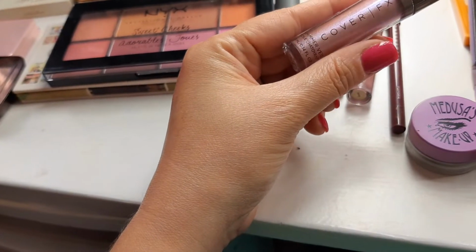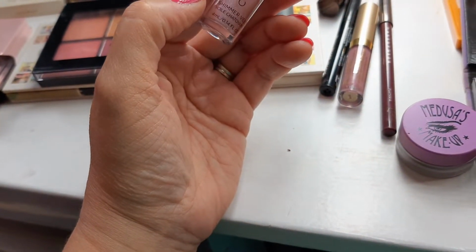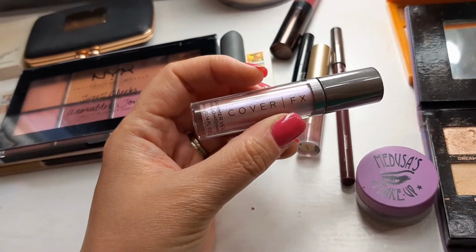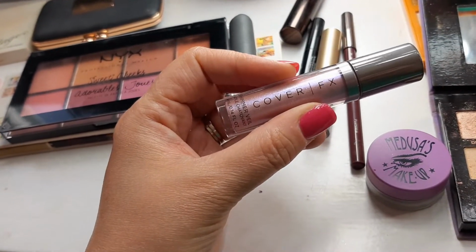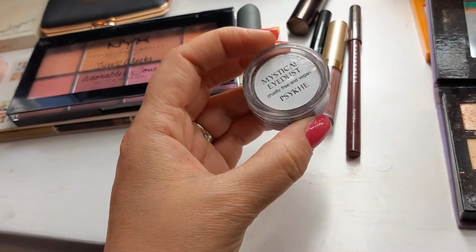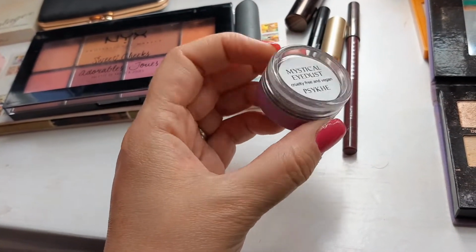The CoverFX Shimmer Veil. It's a liquid shadow. I didn't use this, so I'm going to keep it in my Shop My Stash for this week, or the next couple weeks. And this Medusa's makeup, it's a Mythical Eyedust in Psykhe.